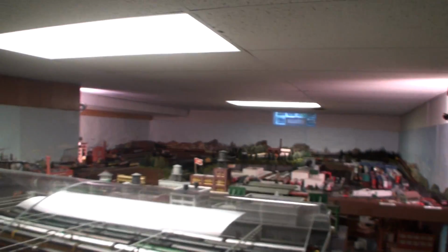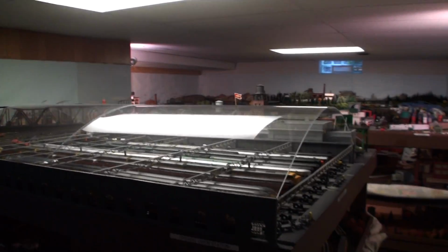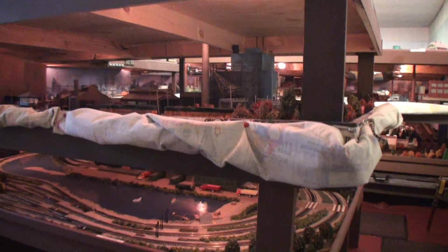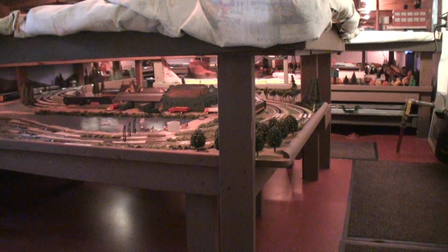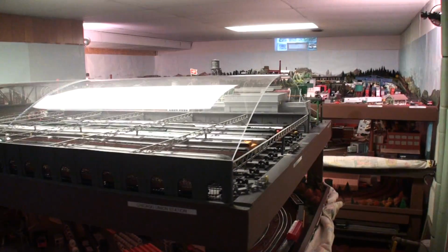Just before I show the triple-decker layout for Extended Cut 2, we've already shown it, so I'm going to quickly show people that, and we're going to talk about the two rooms we haven't seen. So let me turn the camera around, and this is what we already videoed in Extended Cut 1. This is why I call it the triple-decker, because it's one layout stacked on top of a second layout, stacked on top of the third layout.